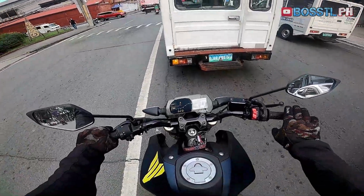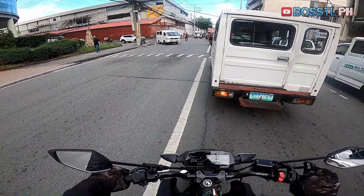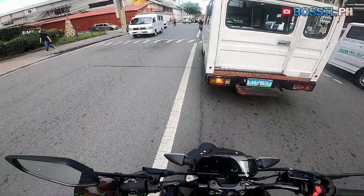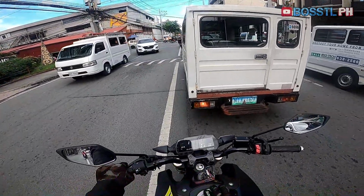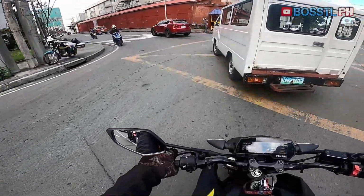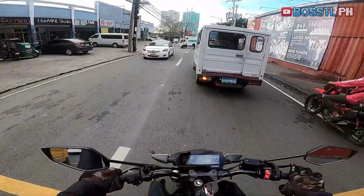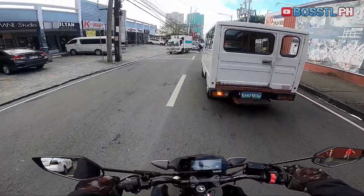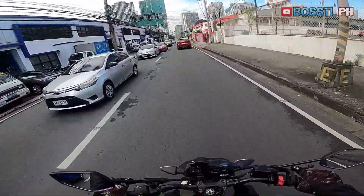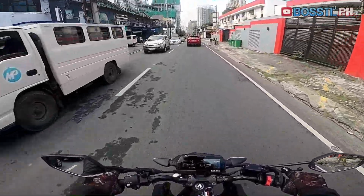As for the performance, it is good. Pero I did mention na tipong I would prefer to use this bike on open roads. Kasi the bike's engine prefers to be revved at higher RPM. There's not much usable torque on lower RPM, so the tendency is mas delikado kasi medyo mas gigil ka revving the engine high to get that torque to overtake.